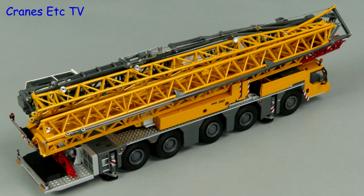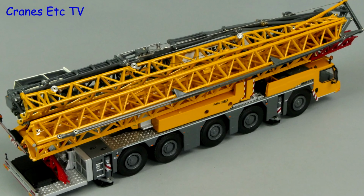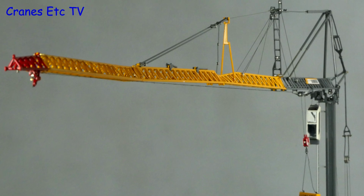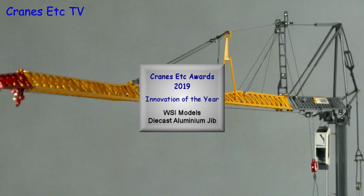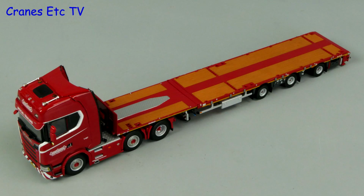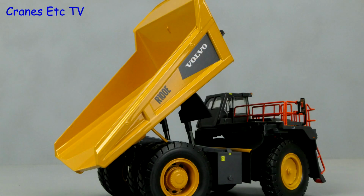This video was made at the start of 2020 and looking back at 2019, Cranes etc. has made some awards. The Innovation Award goes to WSI Models for the use of aluminium for the jib of the Liebherr MK140 mobile crane. And the Model Maker of the Year award also goes to WSI Models for its impressive releases in 2019.